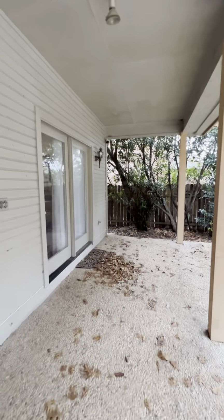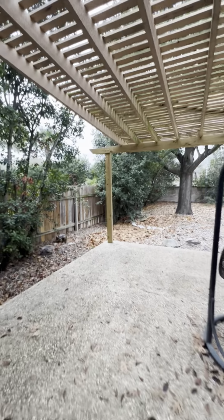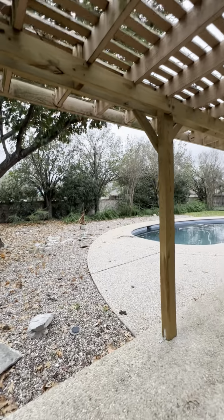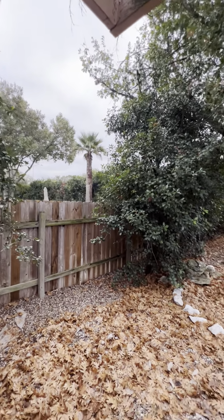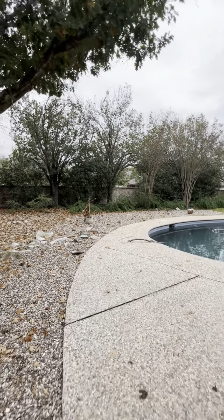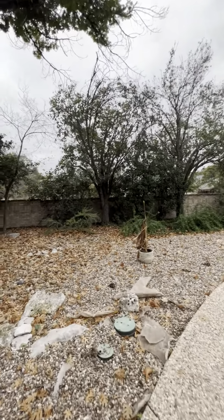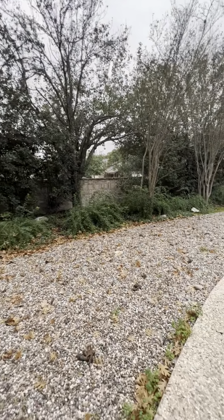Nice fully covered area. It's the master. And they have the pergola covering. It's got a little green on it, needs to be cleaned up. Nice big tree. It backs up to a semi-busy road. I can hear the traffic a little bit. If there's a loud car, you probably could hear it. You can see them as they're driving by.